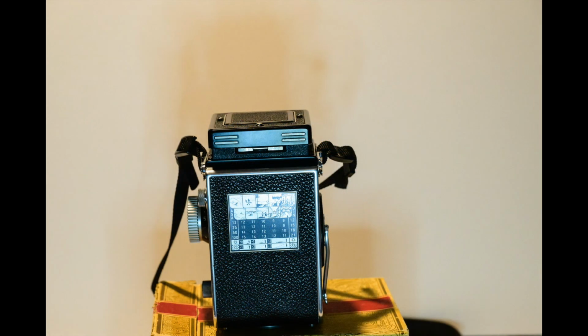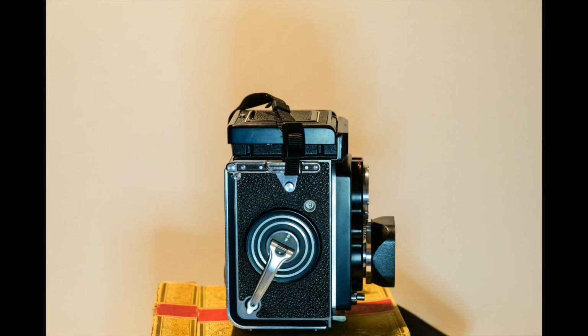The back of the camera just has a plate that is a guide to help you determine what the exposure value is based on the scene and your film speed. And like I said, it's not so much useful anymore in today's day and age when you're going to use an exposure meter anyway, but it's there if you want to really go old school.